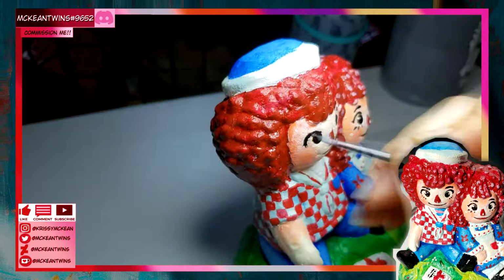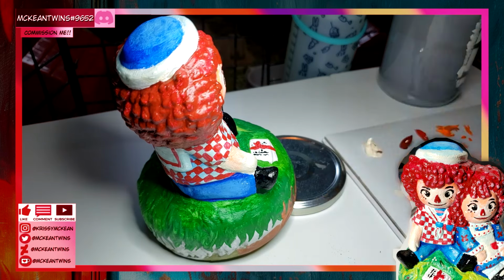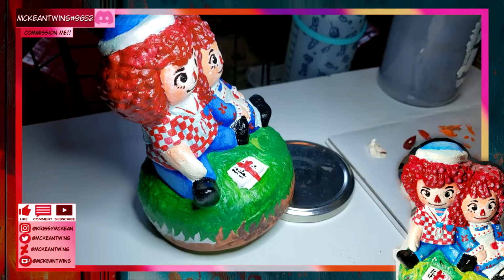And also, the little eyelashes and little lips for Raggedy Andy. Who says boys can't have eyelashes? Oh, it's really cute. I don't know, I just think it's so cute. I think it turned out good.